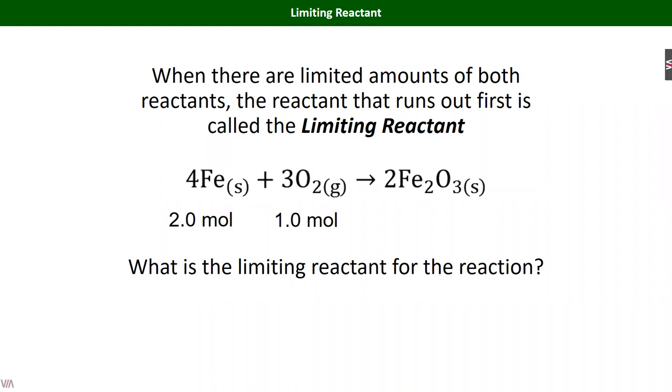So what this is saying is that if we used up all of our iron, we would also use up 1.5 moles of oxygen. How does that square with what we have written, with what our actual situation is? We only have 1 mole. If using up all of the iron means using up more oxygen than we actually have, we can't do that. We can't use up all the iron in that case, right?